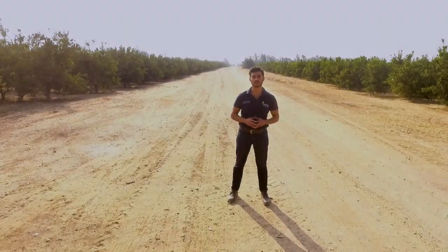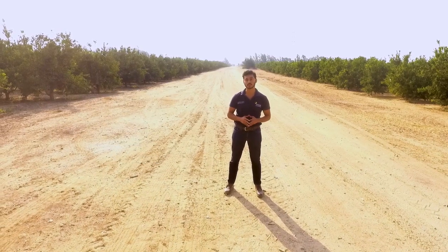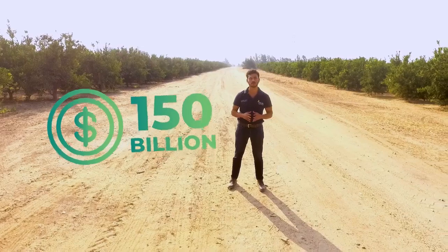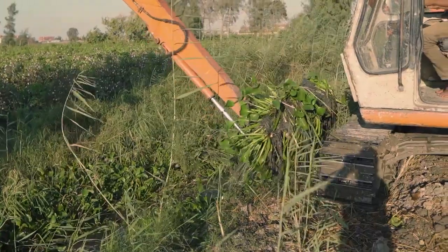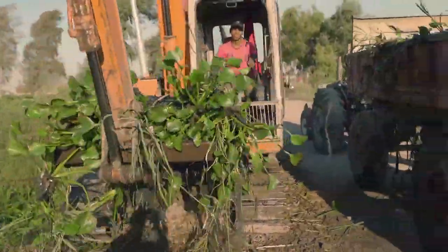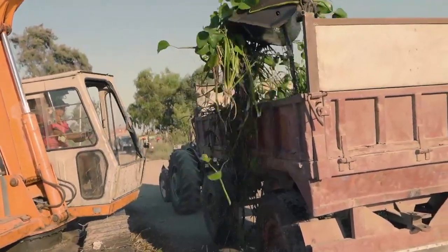Water hyacinth impacts over 50 countries worldwide, surprisingly costing over $150 billion to control. That's because theoretically, if we don't do this and we leave it untamed, it can cover the whole globe's freshwater bodies in almost 3 years, depriving mankind of fresh, drinkable water.